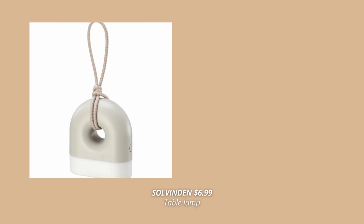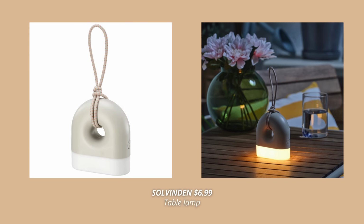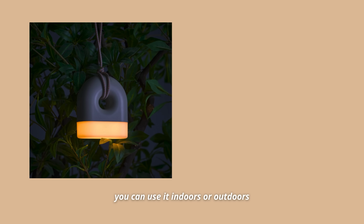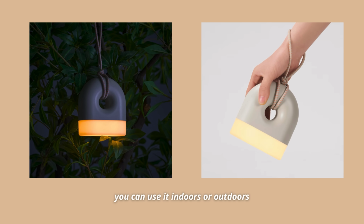Next up is the SOLVINDEN Table lamp, which comes at only $6.99. This cute little lamp is battery operated and can be used both indoors and outdoors, making it perfect for patios, balconies, picnics, or even bedtime glow. The built-in LED light offers a warm decorative glow, and the smart design makes it perfect as a cute table lamp. In other words, only $6.99 for cozy vibes on the go.